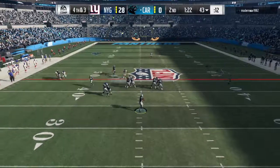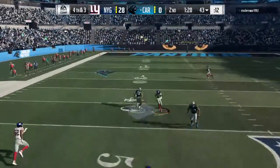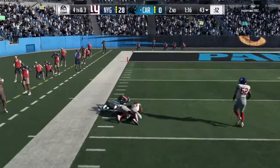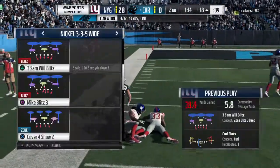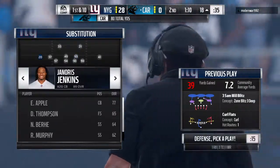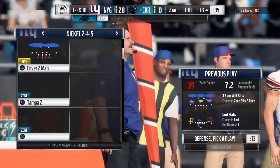They are going to go for it. It's Newton. And he finds a man. It's McCaffrey. And he gets this one all the way down inside the 20-yard line. Almost unstoppable on the ground there, as that one is good for 39.